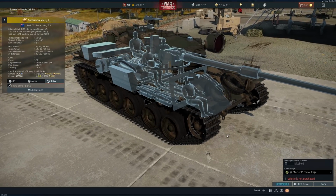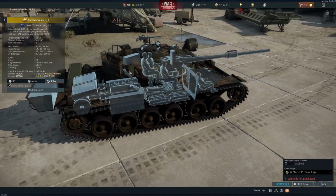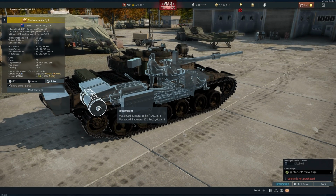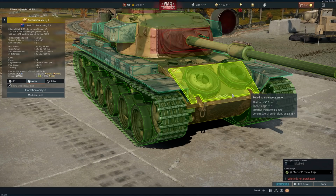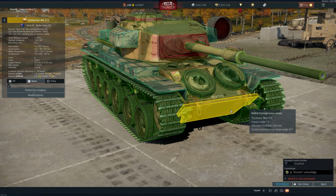Moving on, rank 5, this is battle rating 7.3, with a 12.7 and a 7.62. Everything is fantastic. It's got a crew of 4, mass of 52 tons, and because it's got an aviation grade engine, consumes fuel like no other, but only has a top speed of 35 kilometers an hour. Yeah, regular Centurion, but with just upgraded armor at the front, an IR light, which will be useful for night vision.